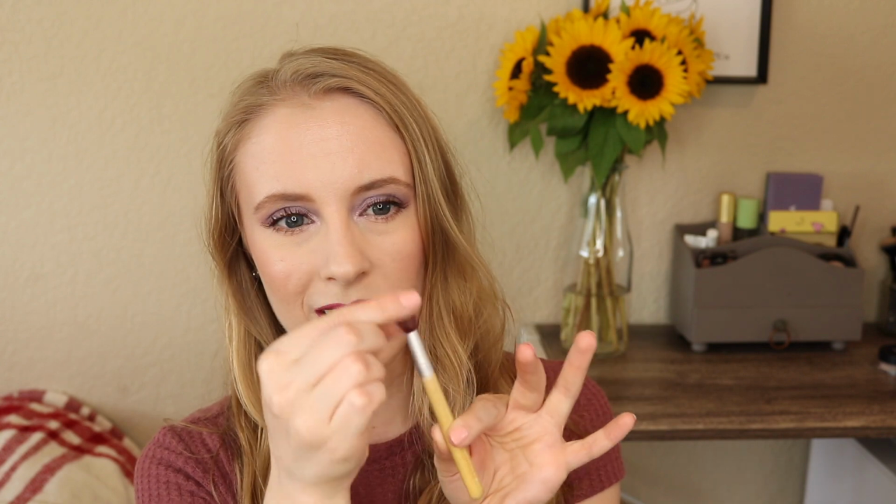But this is their highlight brush. They call it their highlight brush, but it's really a crease brush. And then this is their crease brush, but I actually use it for brow bone highlight and kind of like blending. So those are the only brushes I'm bringing.